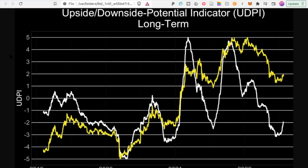And when we see negatives, that means that much of the downside potential has been exhausted, it's been realized, and that there's more upside potential. So lower values here, negative values mean lower risk and more upside potential. And now the UDPI has been moving back to the upside and is sitting at about -2.